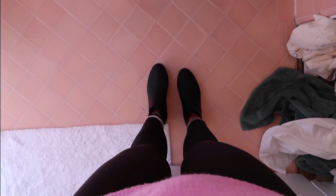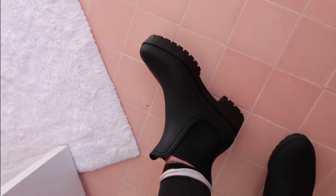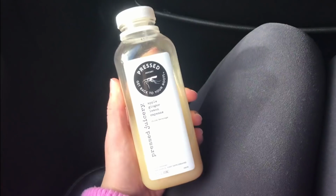We're headed to the airport. I have my And Other Stories sweater. These are the Align leggings from Lulu. And I just got these. They're Jeffrey Campbell boots with socks, and I love them. So sad to leave, but here we go.